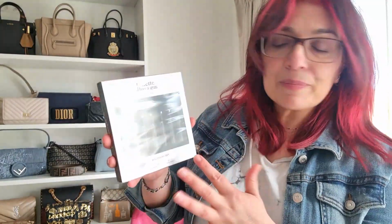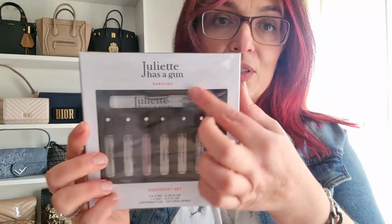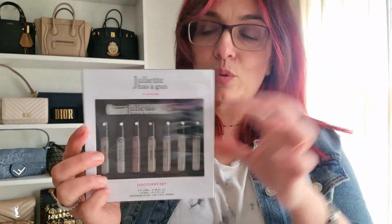And the next scent is the Juliet Has a Gun Discovery Set. And this one was only $49. This was probably the cheapest of everything. And the reason I chose this is because I have another one of these in a small size. And every time I wear this, which is Juliet Has a Gun, their signature scent, I receive a lot of compliments. People just must like this on me, and it must really react well with my body chemistry.